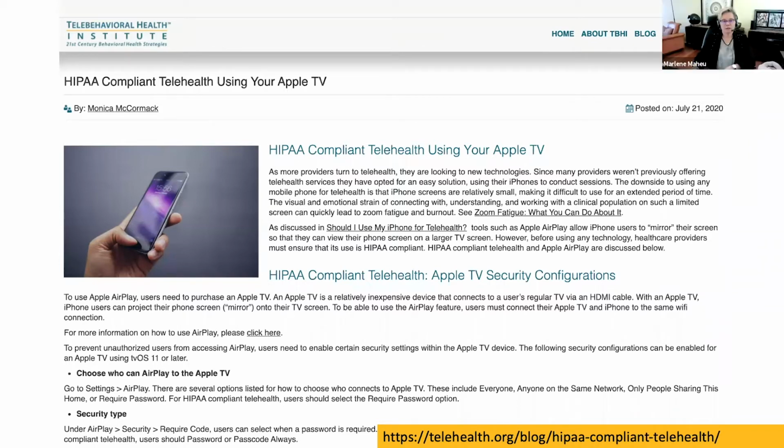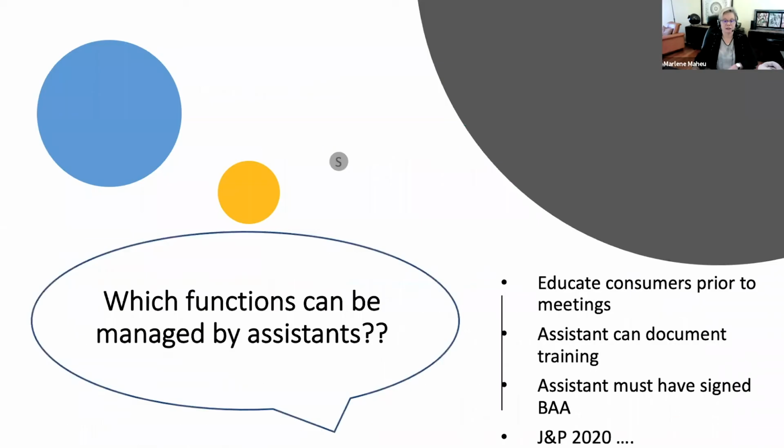We write a blog every week here at the Institute. We have several blogs actually, and one of them that we wrote in July was how to use your TV with just a simple little cable that you can plug into your laptop so that you have a really big screen. And there are lots of combinations like that we'd love to talk to you about, but it takes a little bit of time. So we have a blog post and you can read that if you want. You have to go to Telehealth.org/blog for that. And just type in Apple TV in the little search box.